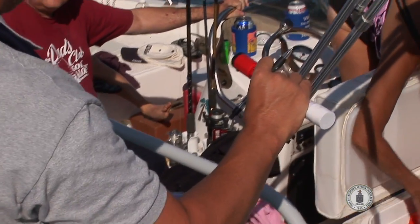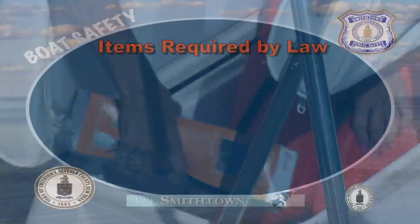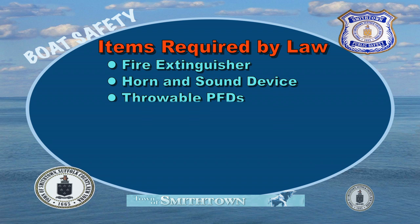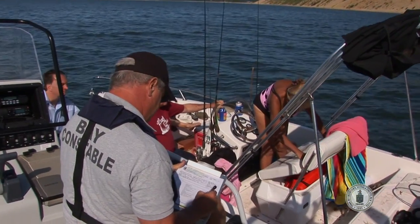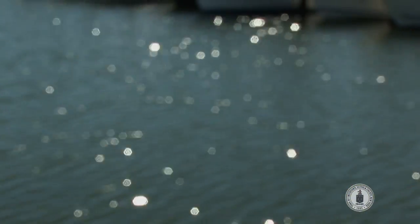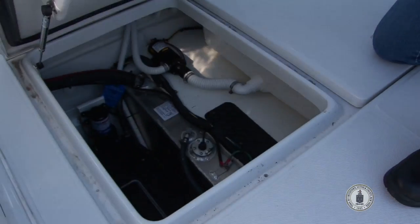All boats need to have flares and a sound producing device. That's our normal horn. You're also going to need all of your equipment when you get stopped by the Coast Guard or the Suffolk County Marine Police. They're going to check to see that you're in compliance with all state, federal, and local regulations. If you have an inboard boat, it has to have a backfire flame arrestor that covers the carburetor, and that is to prevent any kind of spark down in the engine compartment that could cause a fire or explosion.